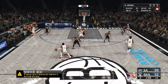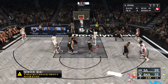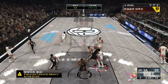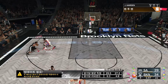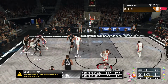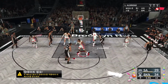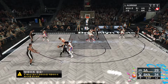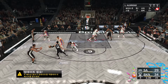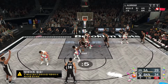Well, use the pick and going right to the cup. I love the aggressiveness. Irving drives in. Good. And the Nets lead by 5. You guys know it's pick your poison when you are trying to cover Kyrie out of the pick and roll. Outside, Green. Leonard on the wing. 6 on the shot clock.